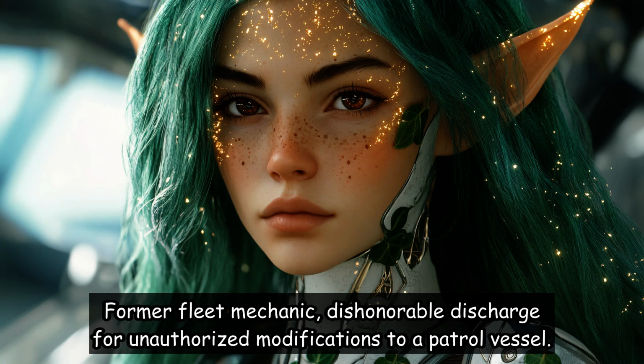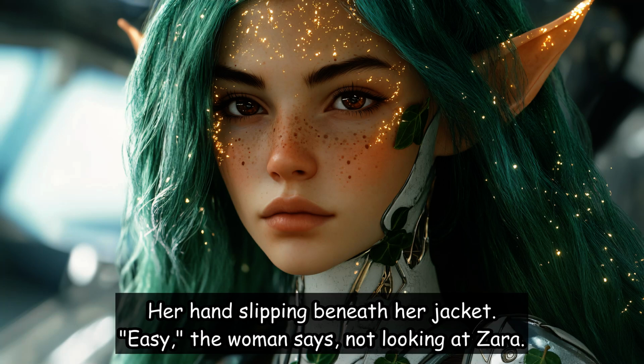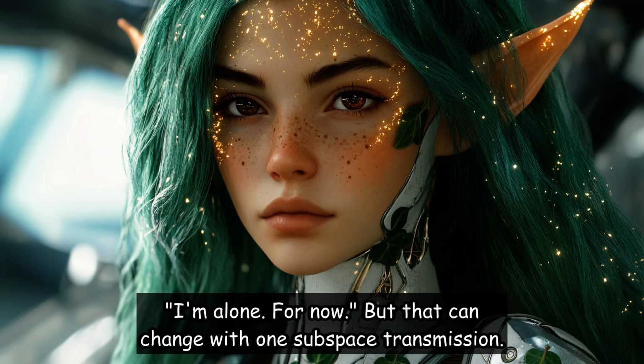"Former fleet mechanic. Dishonorable discharge for unauthorized modifications to a patrol vessel. You've acquired something that doesn't belong to you." I feel Zara tense across the table, her hand slipping beneath her jacket. "Easy," the woman says, not looking at Zara. "I'm alone. For now. But that can change with one subspace transmission."